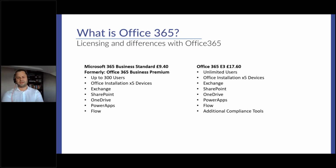Now, people will be wondering what licenses this is available with. There've been quite a few changes with the Office 365 licenses recently, so I wanted to go through and explain what those changes are and make people aware of what the licenses are. When Office 365 first launched, it was called Office 365, and one of those licenses was called the Office 365 Business Premium. This has been one of the most popular licenses that's been available.